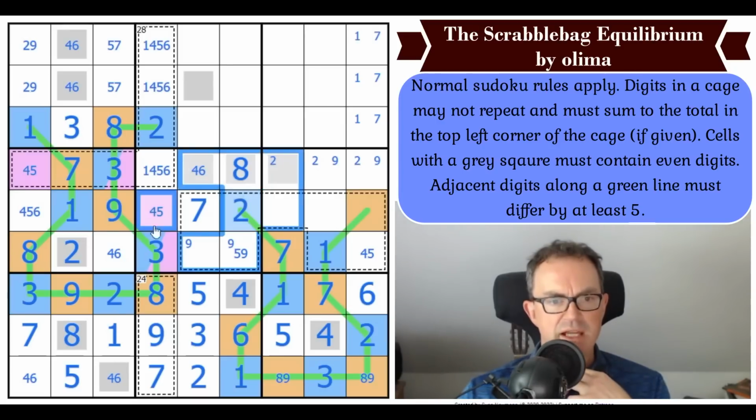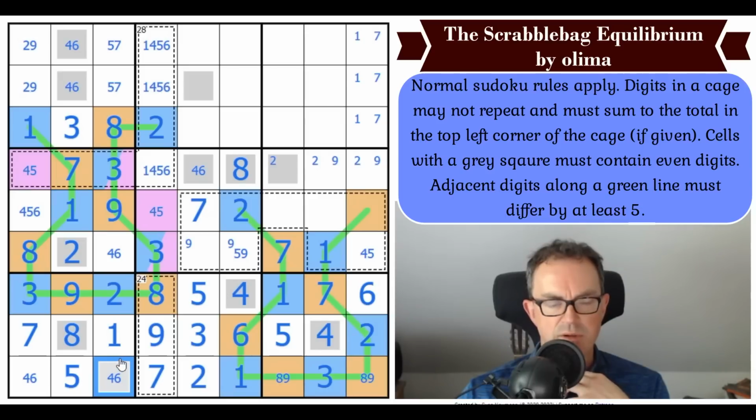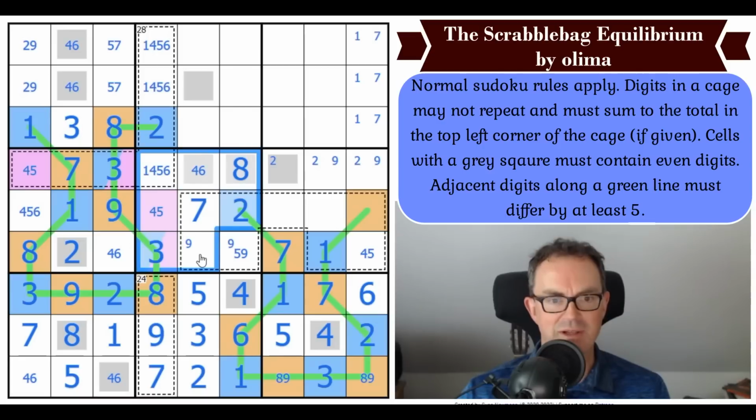So something around here is going to resolve this, which is going to resolve that. I think that's where we're getting to. And what else can we do? 5 is nearly restricted in the middle box, but oh no, it's not actually. It's got 3 positions. I was missing this pencil mark. Okay, so that's useless. So it's got to be something probably to do with what?